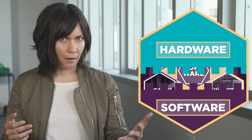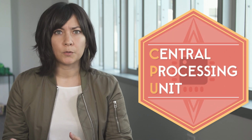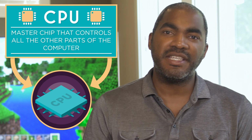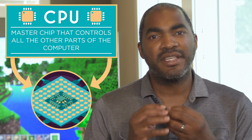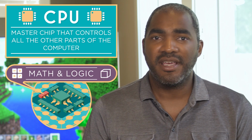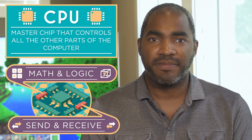But how do the hardware and the software interact with one another? Let's start at looking at a computer's central processing unit, or CPU. The CPU is the master chip that controls all the other parts of the computer. A CPU needs to do different things, so inside it has smaller, simpler parts that handle specific tasks. It has circuits to do simple math and logic. It has other circuits to send and receive information to and from different parts of the computer.